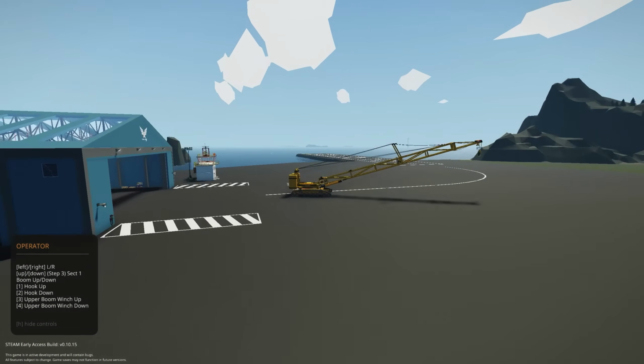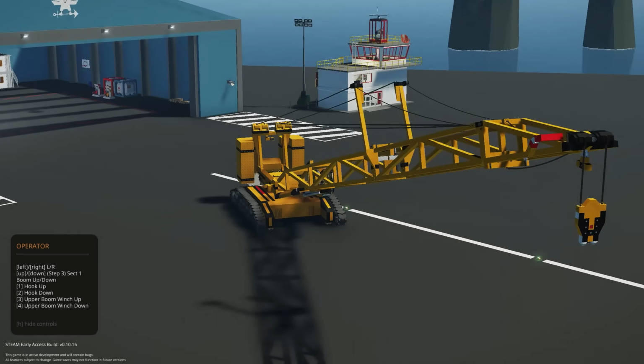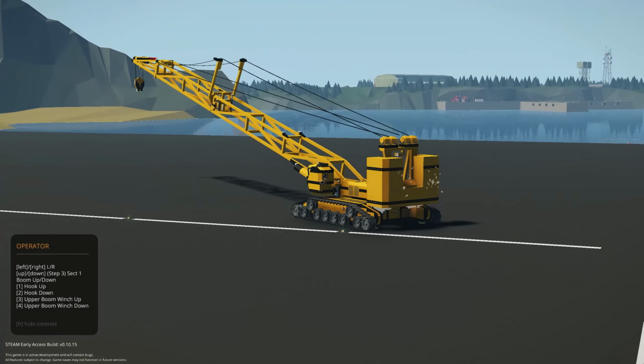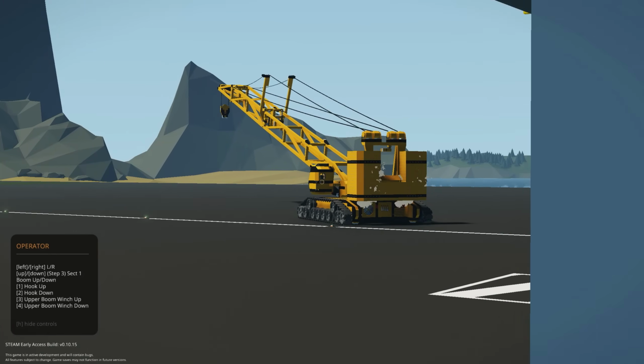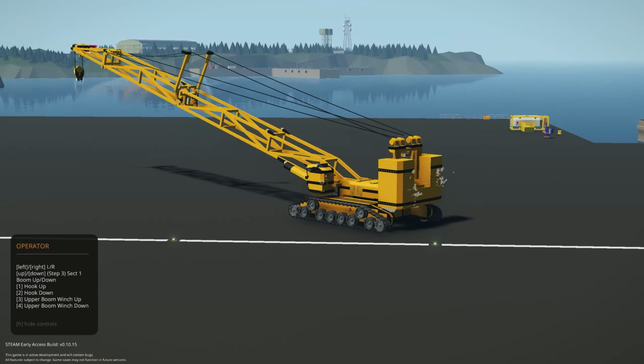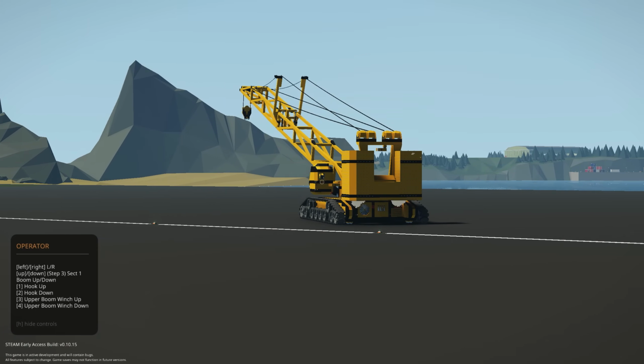Yeah, cool crane. Nice and big too. Don't know, I don't have anything to test to see how much it's going to lift, but it looks really cool. Yeah, definitely a cool one to play with, and obviously use with some missions. Let's go and finish with this one, and we'll move on to the next creation of the episode.